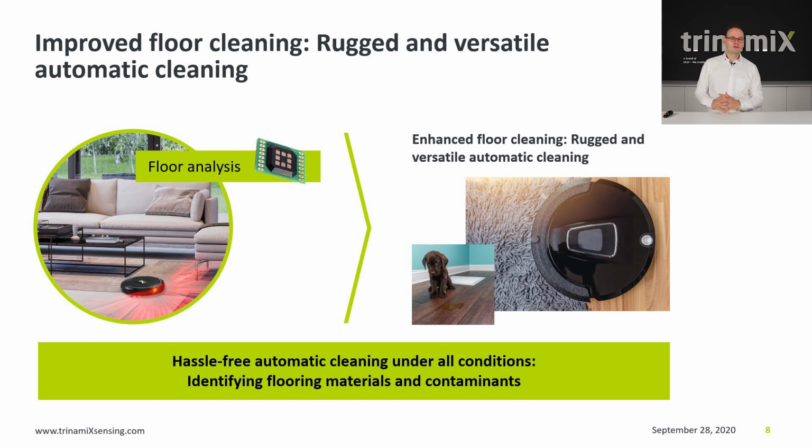Same is true for floor analysis. Floor analysis, as I said, is necessary if you want to have an efficient cleaning process with a robot. Who doesn't know the experience? You have a vacuum cleaning robot. It drives around the house and sometimes it gets stuck under furniture. We can't do anything about that, but it can also get stuck on a carpet, and we can do something about that. Because the reason why it gets stuck is because it doesn't know that it's carpet. It just drives, and then something gets entangled.